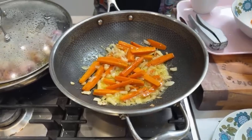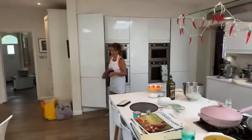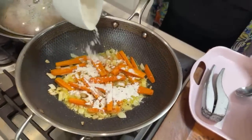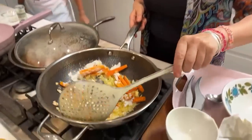So they've softened nicely. So now what I'm going to add to make my sauce. Danielle, can't help but admire the size of your chicken legs. Yeah, proper show-off chicken legs. Right, to that I'm adding 2 tablespoons of flour. This is going to thicken up my liquid when I put it in. Just toss that all about.